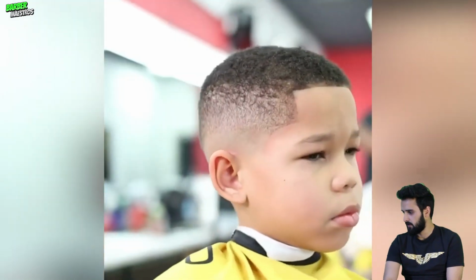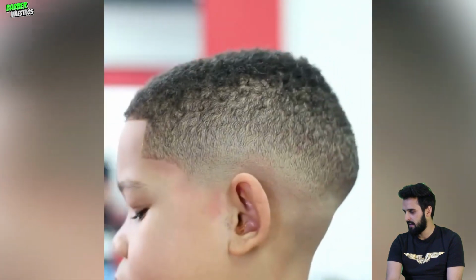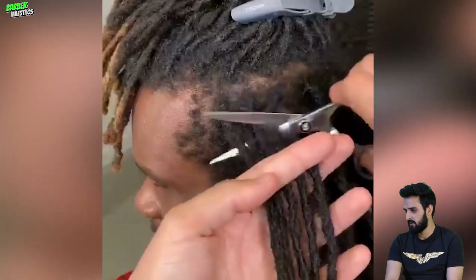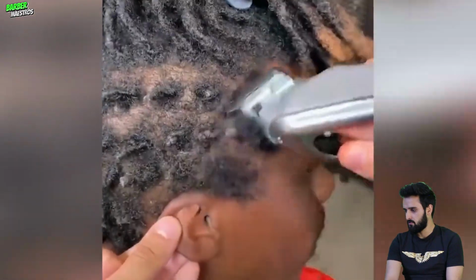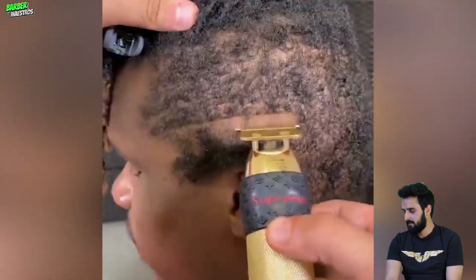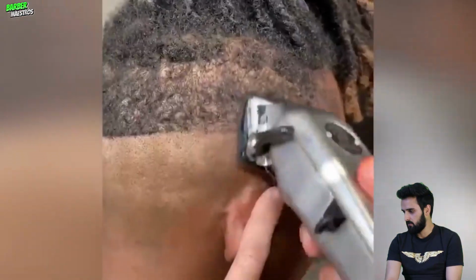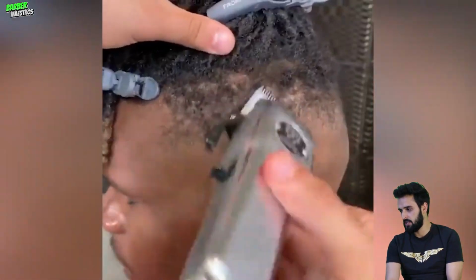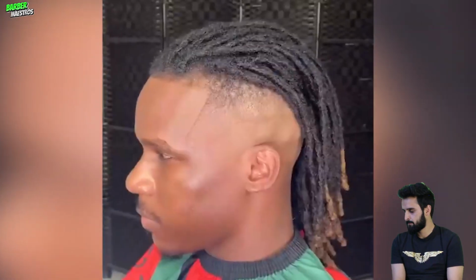Wow, this beautiful kid got a perfect mid fade and he looks pretty handsome with that haircut. We are moving to the next one and this guy has some huge dreadlocks and he is looking for some fades on the side. And let's see, we're waiting to see the final product. Oh, that's sharp.